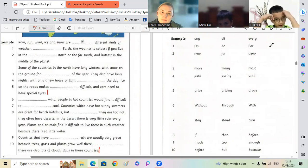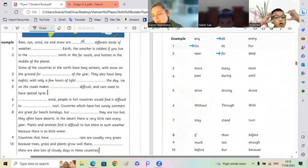Rain, sun, wind, ice, and snow are all different kinds of weather. On earth, the weather is different if you live in the far north or the far south. Some of the countries in the north have long winters with snow on the ground for many months of the year. They also have long nights with only a few hours of daylight.